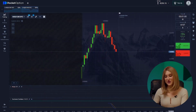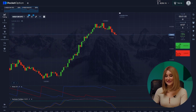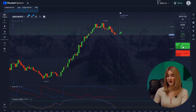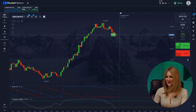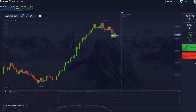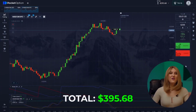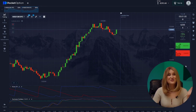Moving to our favorite duo, the Aussie and Canadian dollars, of course. Setting our 206, thinking a bit, and up we go. A pattern with dips is forming, but I rely heavily on stochastic. What a fantastic indicator! It analyzes price changes really well and makes it highly effective to forecast upcoming moves. What a solid outcome! For our milestone 10th trade, we get an amazing result of 395.